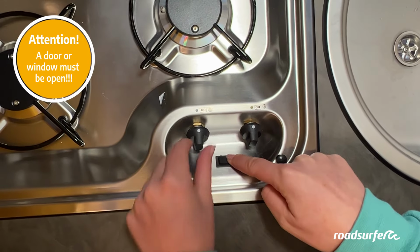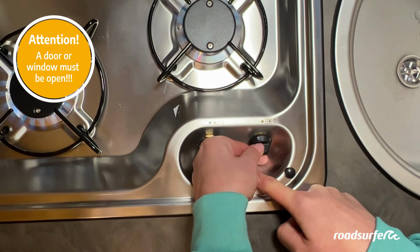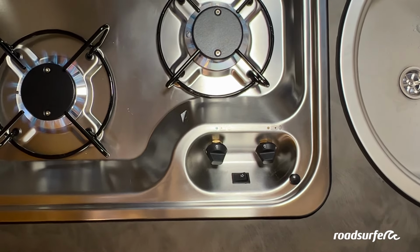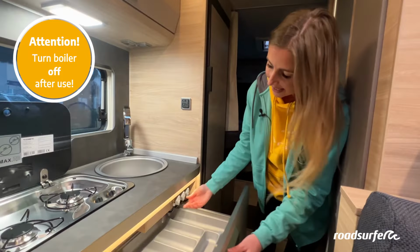Here you have the ignition. Click once on the knob and turn it so both gas hobs turn on. To turn it off again, turn the knob back and do not forget to turn the gas valve off again after cooking.